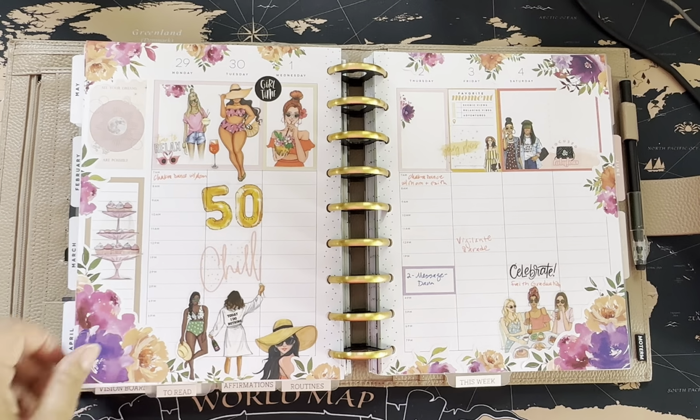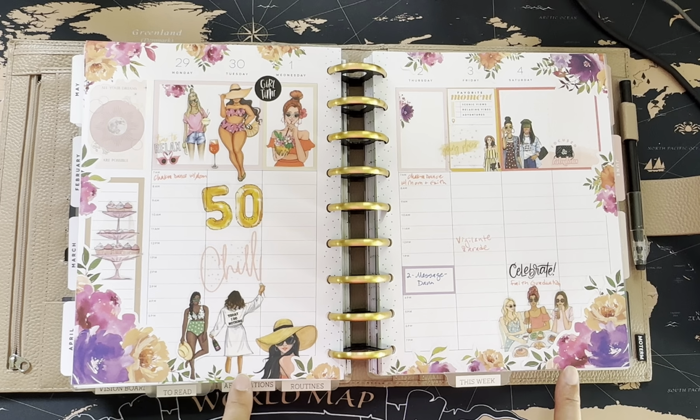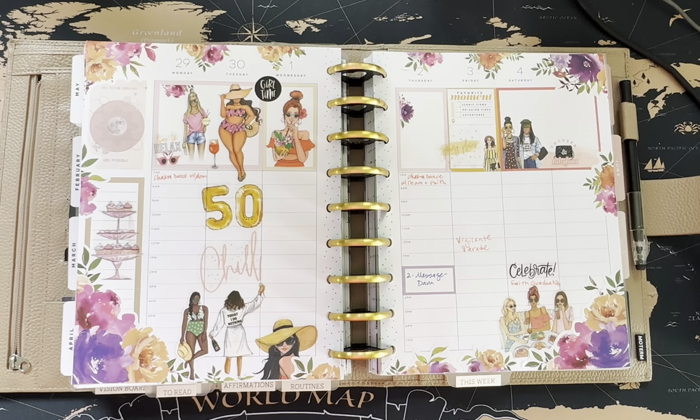This week, the spread was the end of April, beginning of May. My 50th birthday was in April, and so I just kind of celebrated all month and finished off with a really big party that I invited a bunch of my girlfriends to, which was super fun. I had been wanting to travel, but due to health reasons it was not going to work out. And it was just so fun to have everybody come.